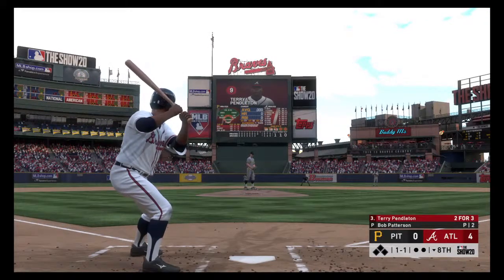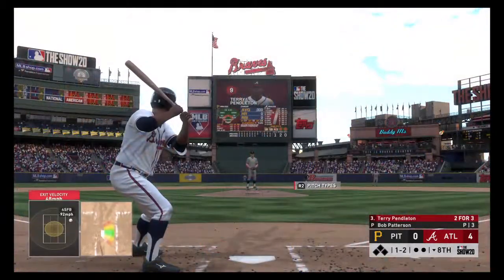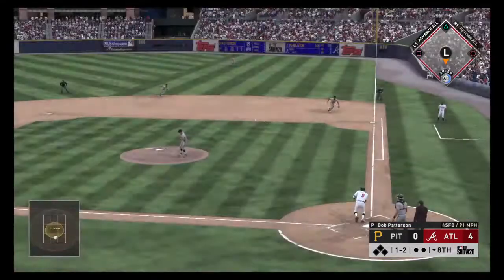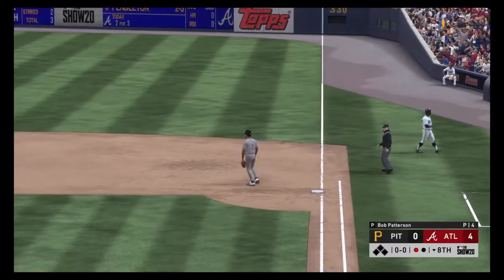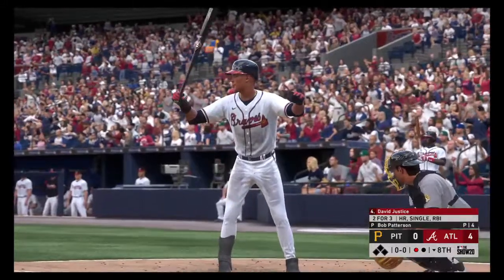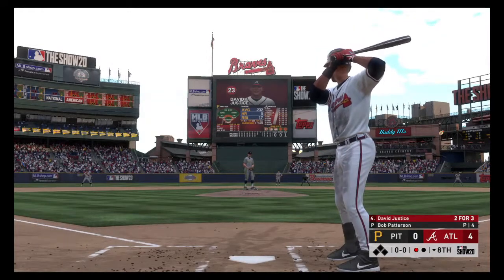The 1-1. Hit out towards second. And that's out number 1. Digging in and looking for more, David Justice. He homered earlier and is 2 for 3 to this point. First offering on its way.